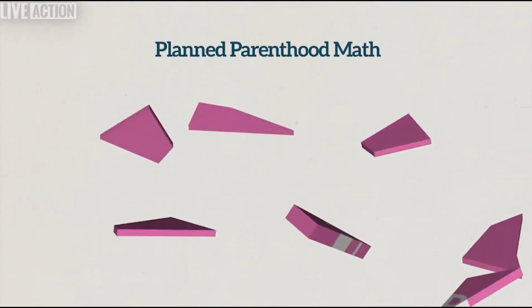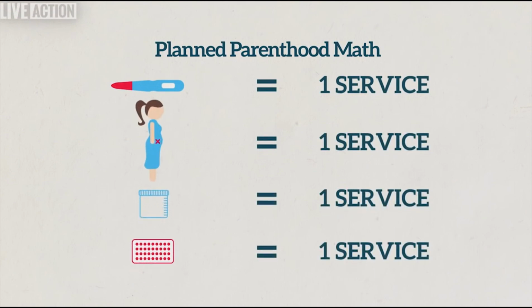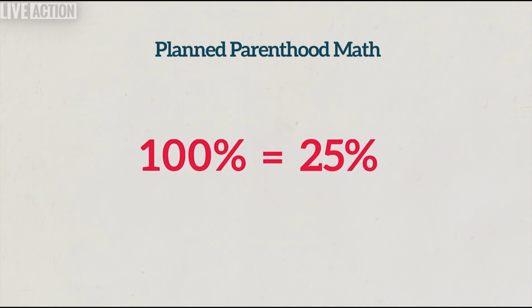Say a woman goes to Planned Parenthood to get an abortion. She gets her pregnancy test, the abortion procedure, an STI test, and some contraceptives. In one visit, she gets 4 services, one of which is the actual abortion. So Planned Parenthood would say that abortion was only 25% of what they did for that woman, who came into the clinic only for an abortion. Well, by this math, even if 100% of Planned Parenthood patients got an abortion, they would still say abortion is only 25% of their services.